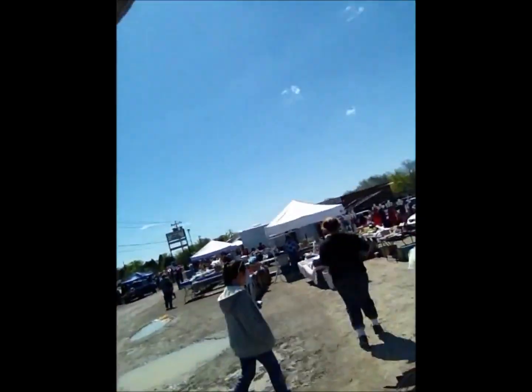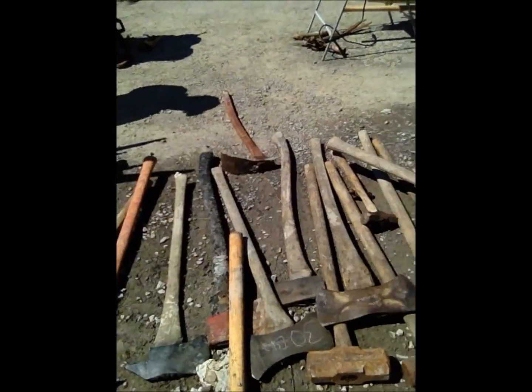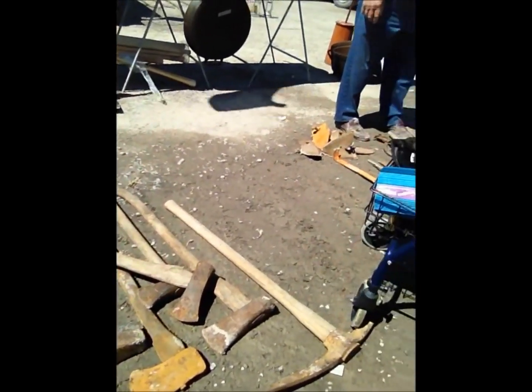So let's have a look at some of the fun stuff that we're going to see out here at the Watertown Mile-Long Yard Sale. Well, look at this. Here's some potential Christmas presents for Mrs. Briarville. I've been meaning to get her a new double-sided axe and handle. Her birthday's coming up in May. This might be a good place to shop.